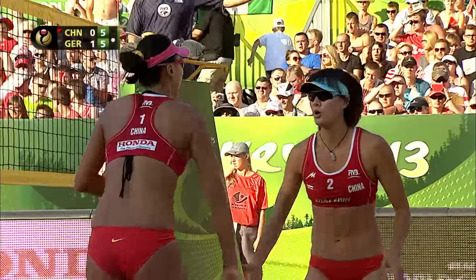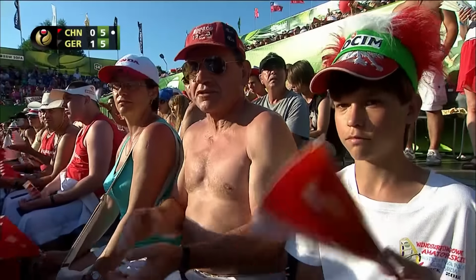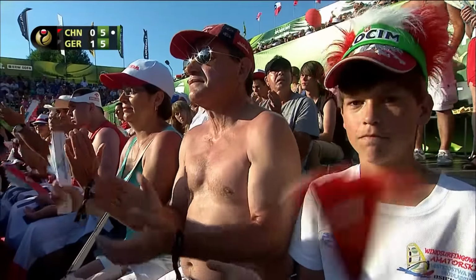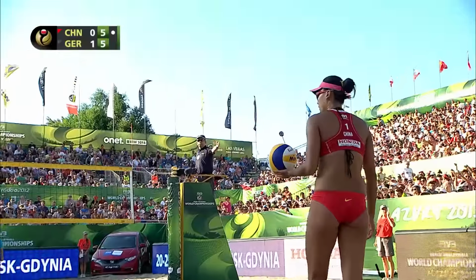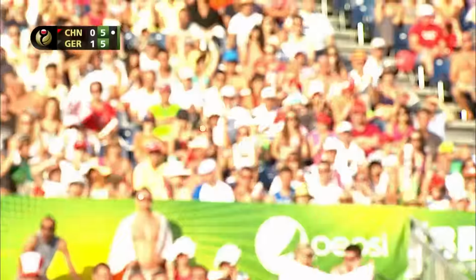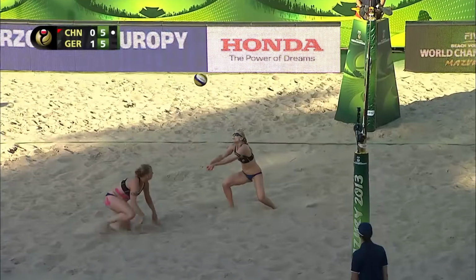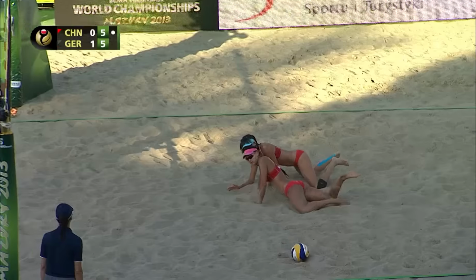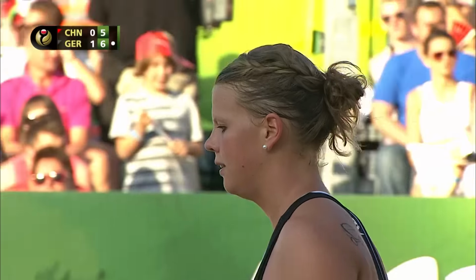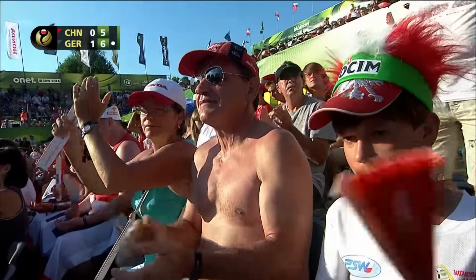Well, cross court was the only real angle that Zhu Chen had. Borger just went a little too acute. If she'd have stayed where she was, she may well have been able to get it. It's another drop shot from Büthe that China just can't deal with. 6 points for Germany, 5 points for China.